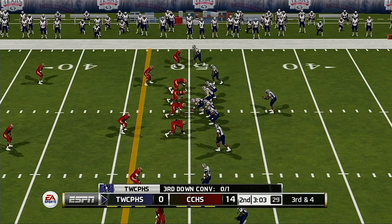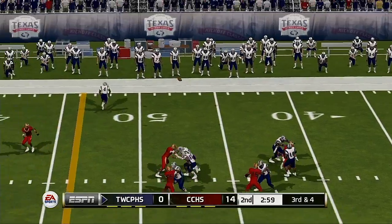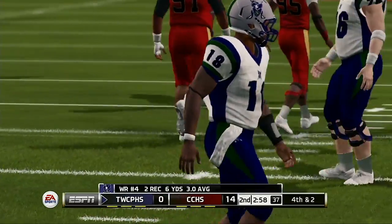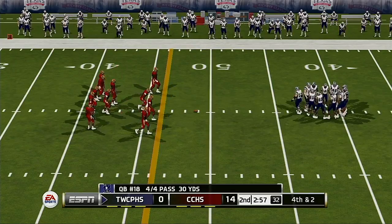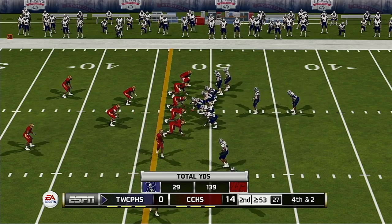There are five wide receivers split out. The quarterback in the gun. He's out of bounds at the 49-yard line. Gain of 2 yards. That'll make it fourth and two. Double tight, double tight. Fourth down.